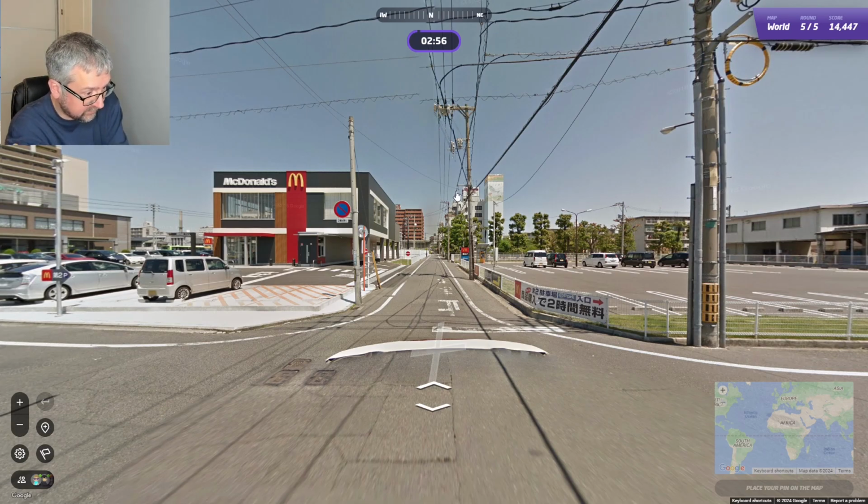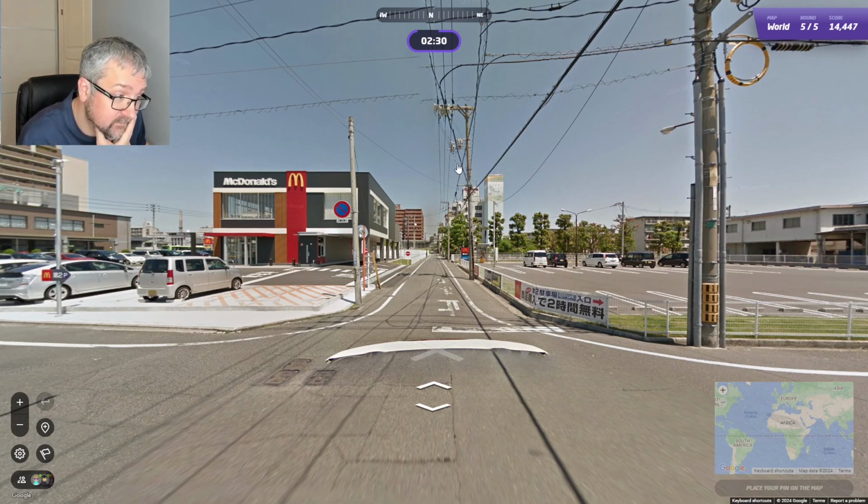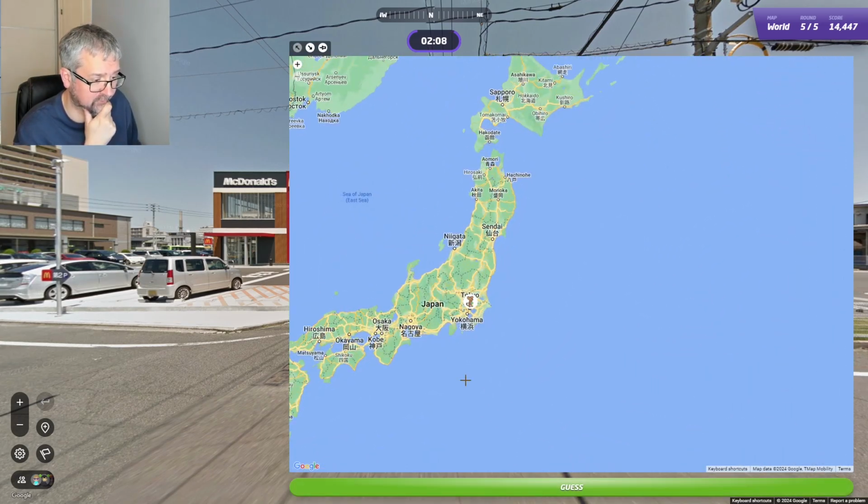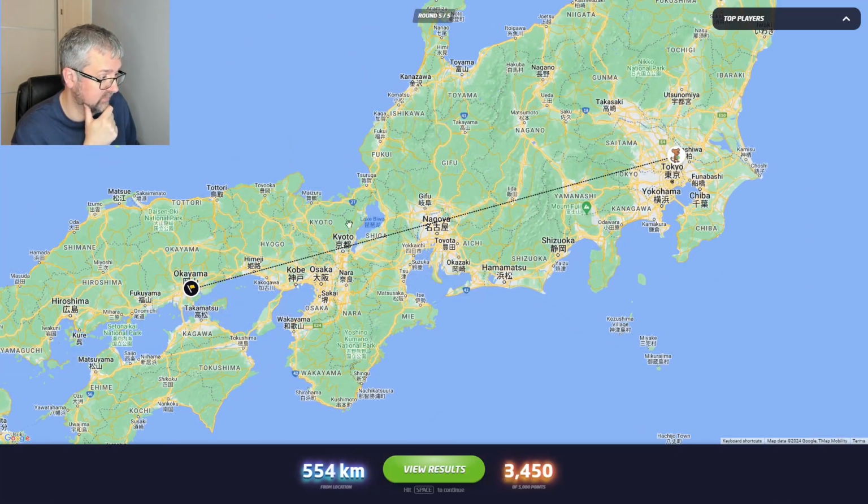And finally, we're in Japan. There isn't really anything to tell me where in Japan this is. Can't see any phone numbers, anything. Not that I've checked where the different phone numbers are since the round in yesterday's daily challenge, where we did see an 03 number. I think I'll just guess in the Tokyo area. No, that was in Okayama.